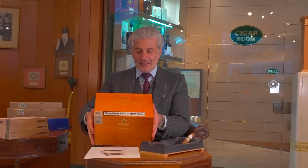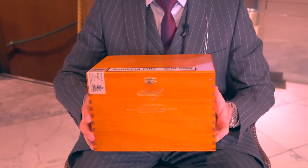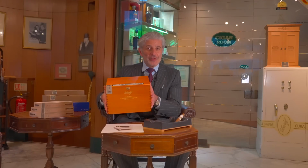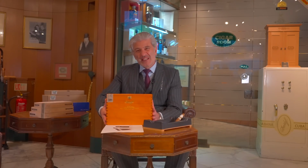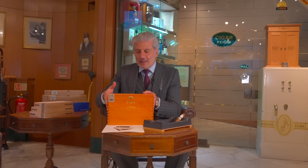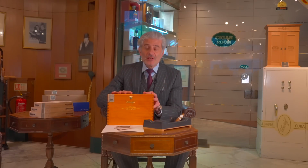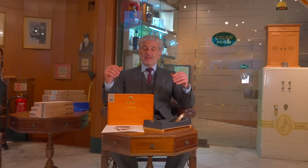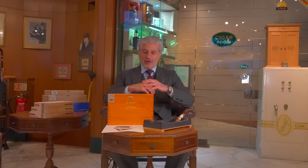I got my hands on what I can describe as a chest of 88 Gran Toro versions of the Year of the Dragon. Now, the Gran Toro is a 60 ring gauge, I believe, by 6 inches. It was and is only available as part of the Masterpiece humidors, 20 of which were made to celebrate the Year of the Dragon in this quantity. And in smaller sizings of 24, I believe you can get some in the flagship stores in the US and in Geneva. But it's really rare and it's beautiful.